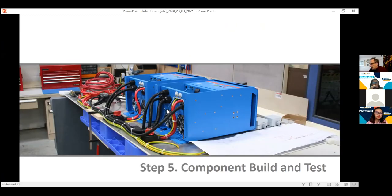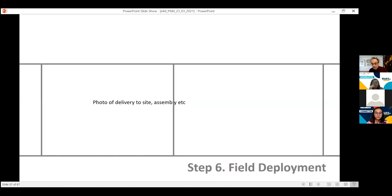So this is in the UK. This is the electronics being built and tested in the UK at our factory. And that's then shipped to site.